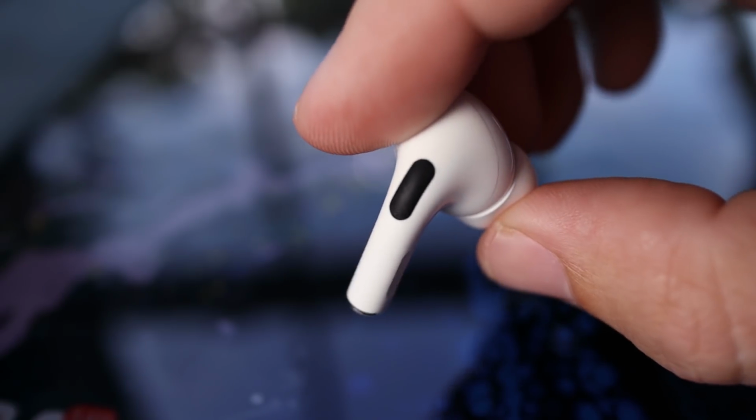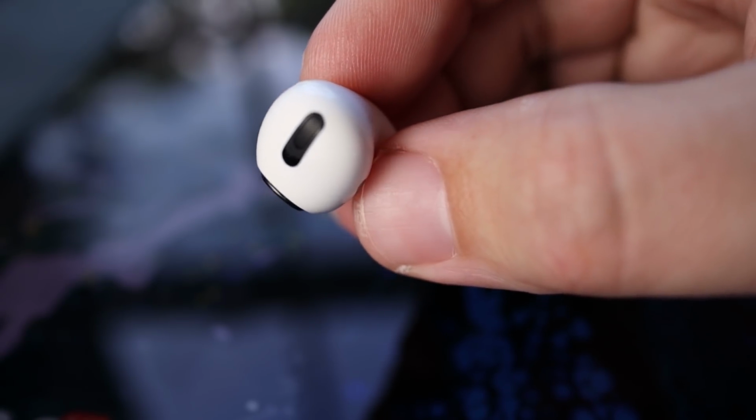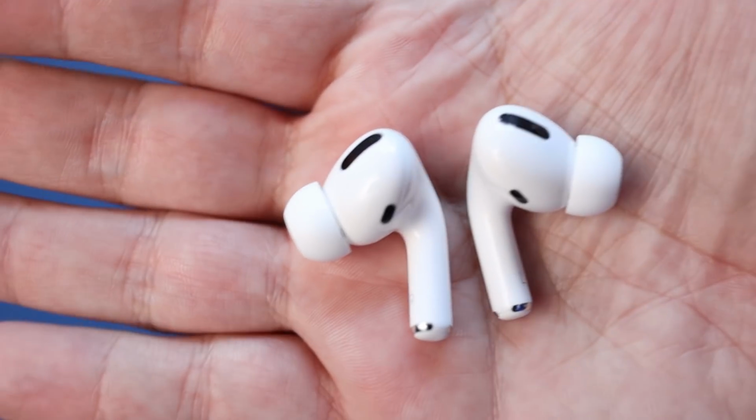Now, the microphones on here basically use dual mics. One is facing outwards and one is facing inward. What that's doing is taking those noises from the outside, blending it in with your music, and trying to find a balance to where it gives you the illusion that you're not hearing anything on the outside. And again, for the most part, these do block out very well. And the fact that they're finally using these silicone ear tips is also helping with blocking out some of that outside noise.